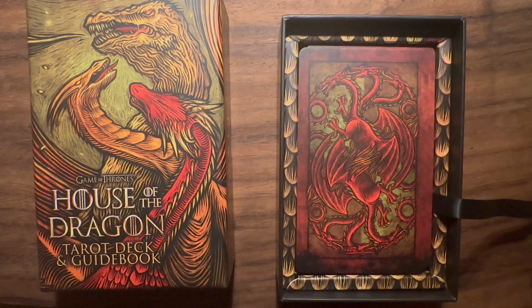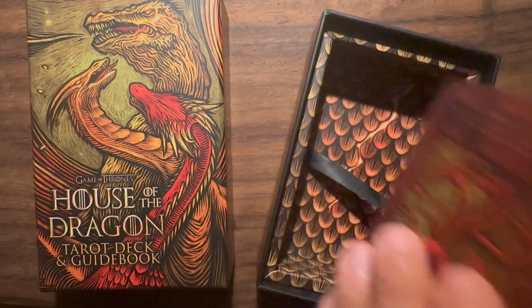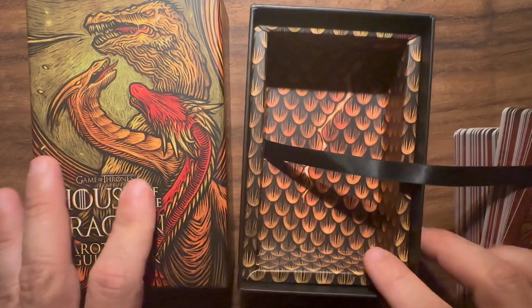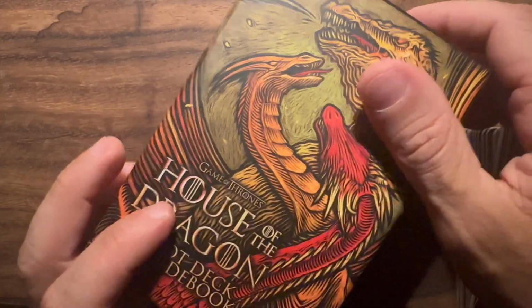The presentation of this deck is really nice, you guys. That's one of the things that really attracted me to it. I think it's really special, and this is what the inside of the box looks like. I just absolutely love it. It resembles the skin of a dragon.